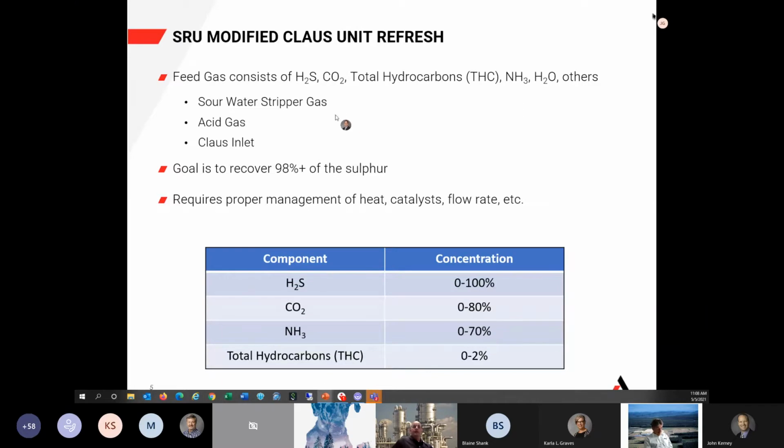Getting back to that, sour water stripper gas is one term that's frequently used to identify the feed gas. Another one is acid gas, or quite simply, and probably the most appropriate term, the CLAUS inlet. So those are a couple different terms you may hear thrown around. Again, the key components that will be analyzed are hydrogen sulfide, which we're going to talk a lot about today, and total hydrocarbons that may come into the mix. We'll also touch on the importance of looking at ammonia as well, and that'll be something that Jochen talks about in a little bit.